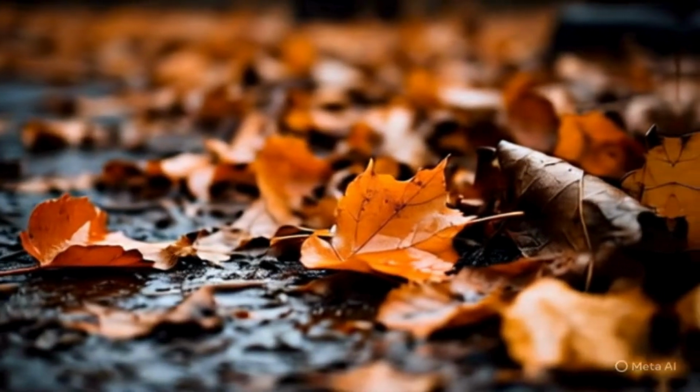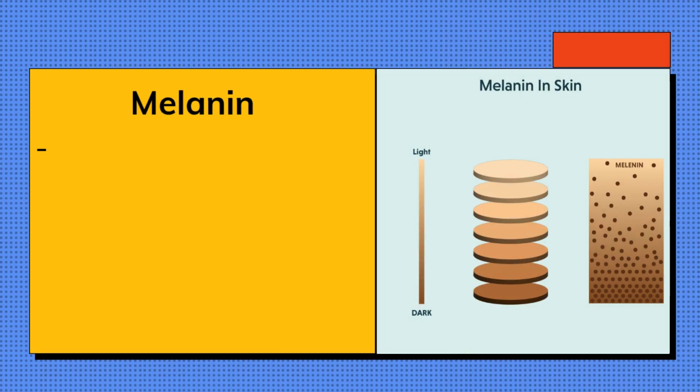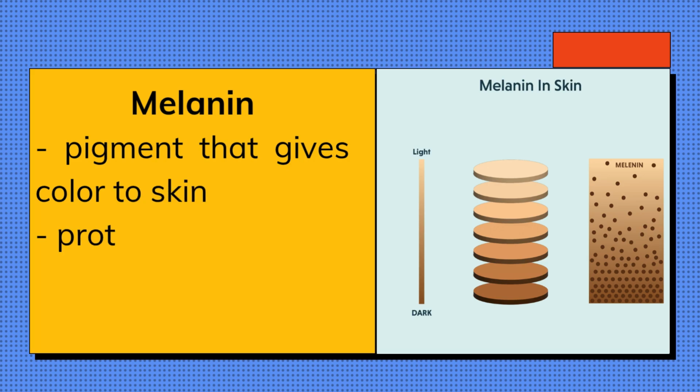A fun fact, ever wonder where dust comes from? A lot of it is actually dead skin cells. Gross, but kind of cool. It also contains melanin, the pigment that gives your skin its color and helps protect you from the sun.